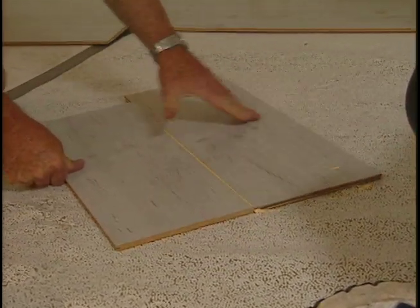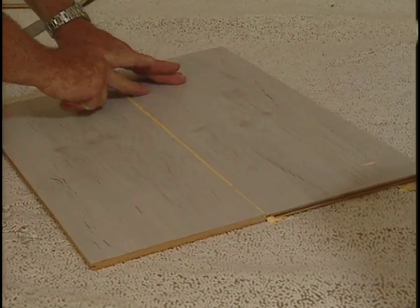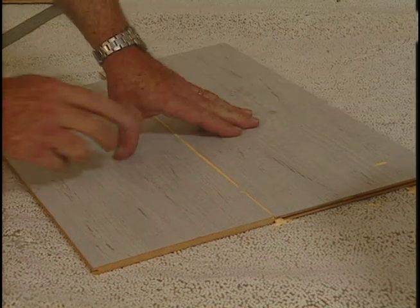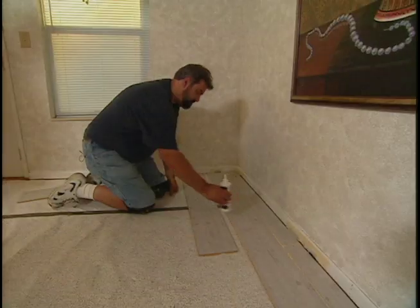And here's something you can do to be sure that both boards are tightly together. Take your finger and draw it across the glue bead like that. You should see no gap here. If you do, you need to push these together a little bit more.